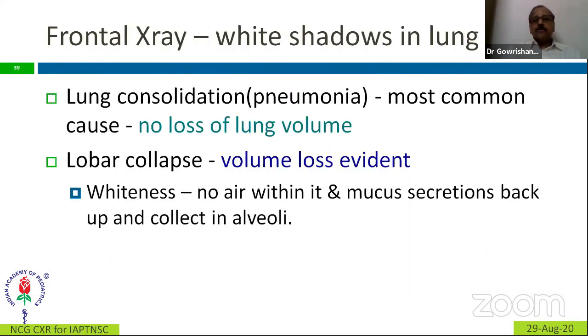Whenever you see a white shadow in the lung field, only two things can be there. It can be a pneumonia, we call it consolidation, or a collapse, a lobar collapse. Both appear as white shadows. How can you differentiate? If it is a consolidation or a pneumonia, there is no loss of lung volume. If it is a collapse, the volume loss is evident.